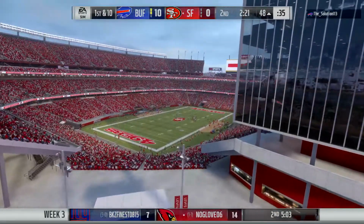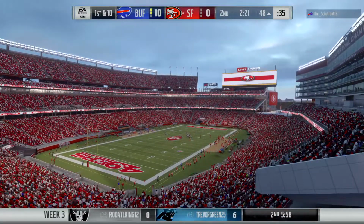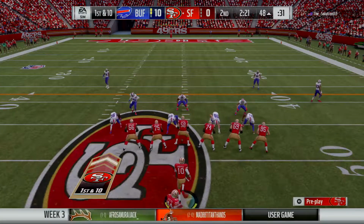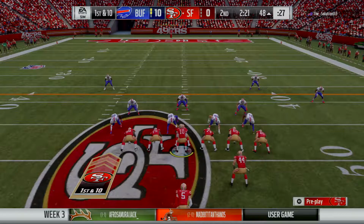A second quarter score, meanwhile, down in Arizona. And the early lead there belongs to the Cardinals. I have a feeling that one's going to stay tight throughout. We'll continue to monitor. The 4th down run successful. Now they look to pay it off on first down.